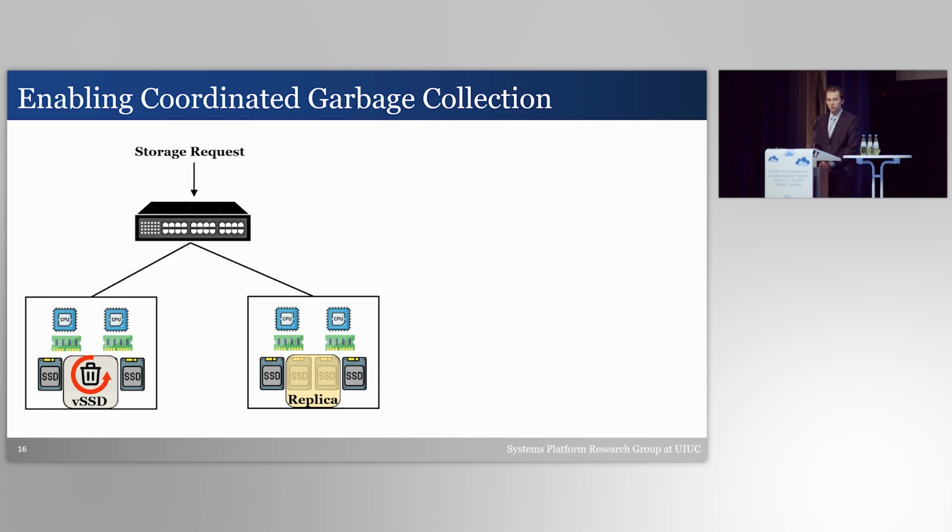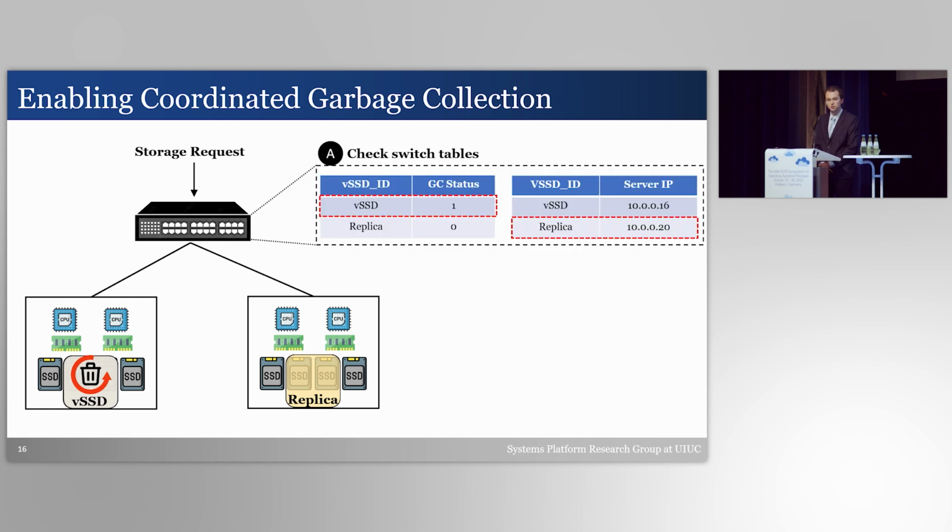To do so, when a read request enters the switch, we first check the switch tables. In this case, we see that the VSSD is performing GC, but the replica is not. Therefore, we can read the destination table to rewrite the destination of the packet and redirect the request to avoid the GC overhead.